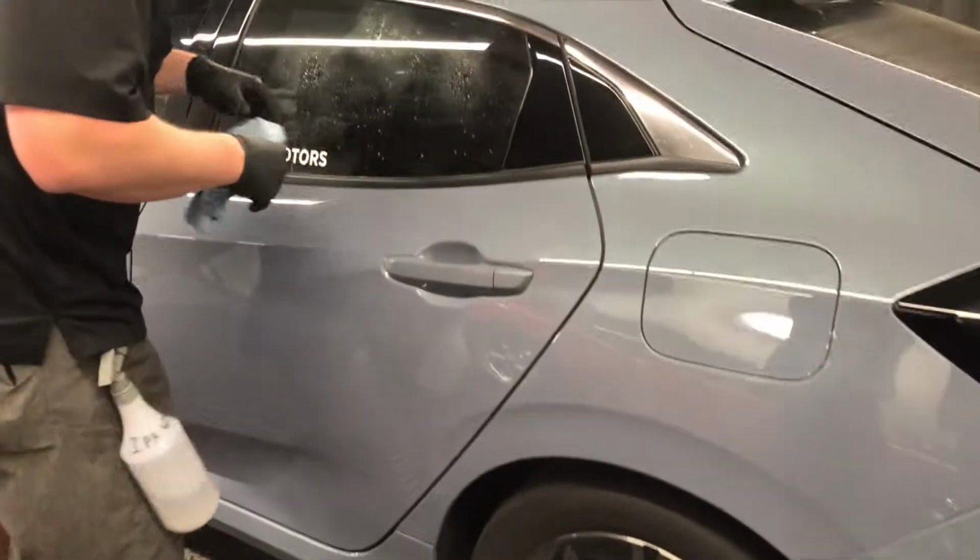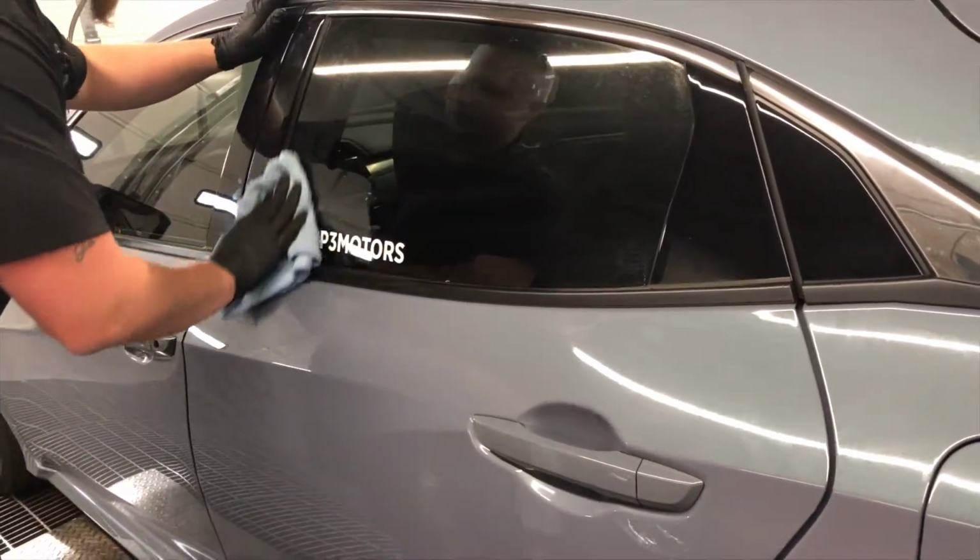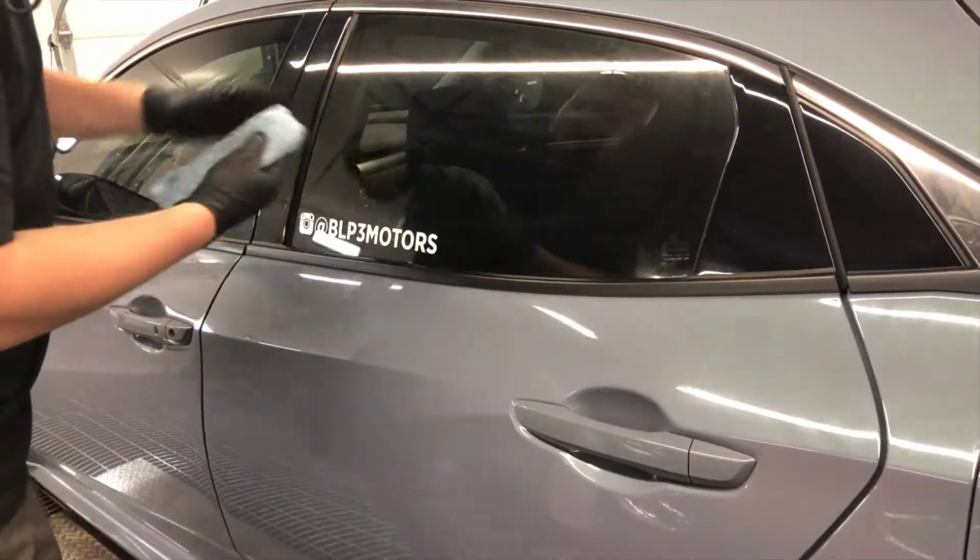Alcohol prep? Yeah, just degreasing, decontaminating them. Go back through and make sure everything's off of them so we're good to go. Get a good bond.